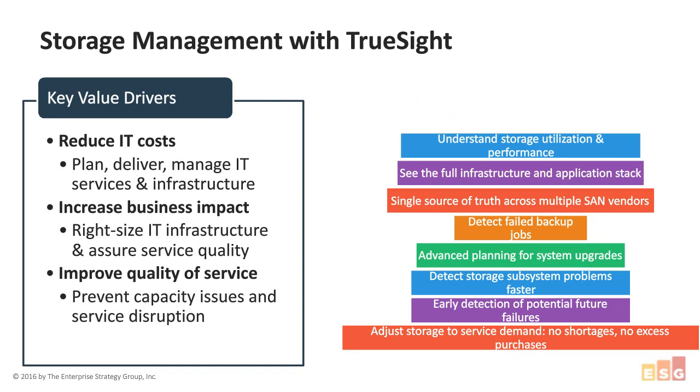All right, so wrapping things up, we've talked about storage capacity, TrueSight capacity optimization for helping you manage your storage capacity in a vendor agnostic way, and we've talked about TrueSight operations management for helping you monitor your storage, again, across all of the different storage vendors that you're using, to unify that picture and to correlate your storage data with all of the other monitoring and event data that you're collecting from the application layer and from your server infrastructure. What is the value of this?